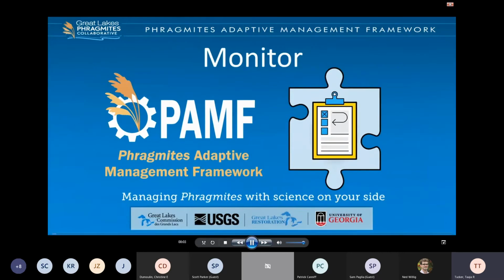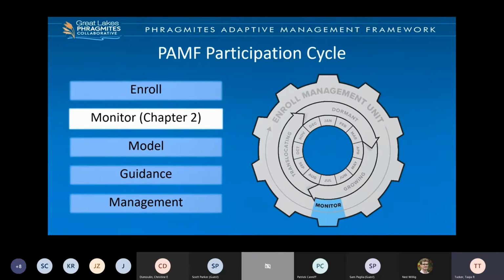The second step in the PAMF participant cycle is monitoring a management unit. Monitoring is an important element of PAMF, and as a PAMF participant, you agree to monitor once per year in July. You are asked to follow a standardized monitoring protocol within each management unit enrolled in PAMF, making sure to upload the data you collect to the web hub by August 1st so it can be used to inform the management guidance you receive in mid-August.